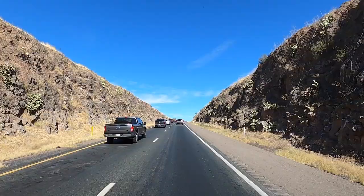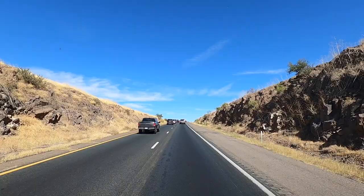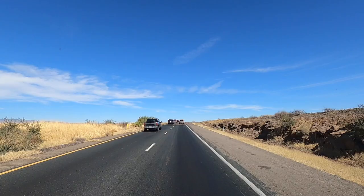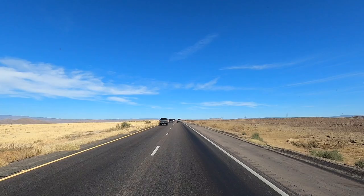Traffic's really slowing down. It's getting congested in spots. Oh wow, look at this. Looks like we're up top. Coming out of the canyon, and it is flat as a pancake. Isn't that something? Drive right up through there, and now this. Look, as far as you can see. Cool.